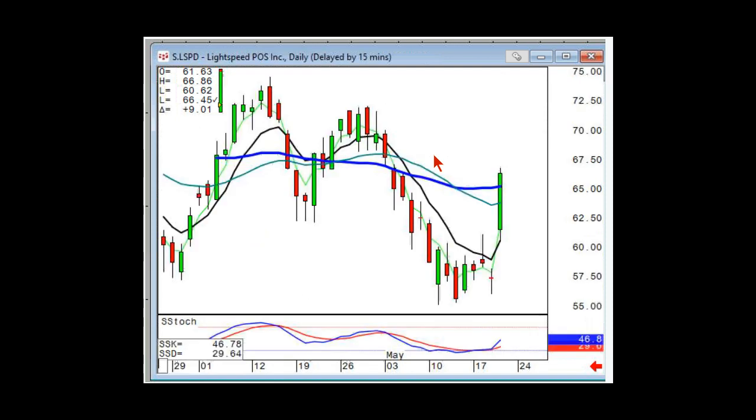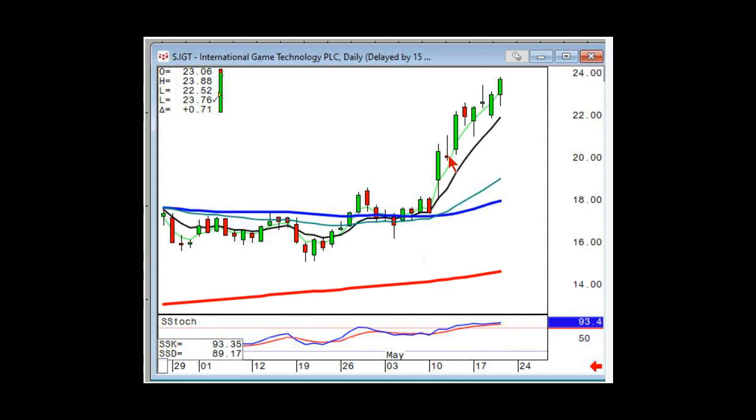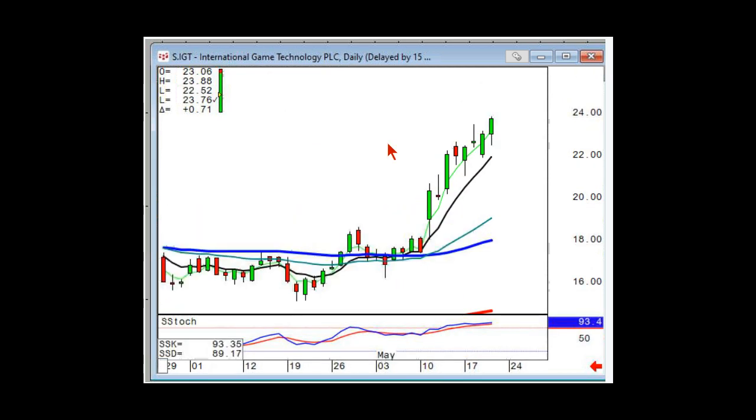Oops, I think I've got this one twice. LSPD, that's your best friend signal. That tells you there's going to be a lot more upside, the doji gap up. So the gaming stocks seem to be working. We're making good money with IGT.